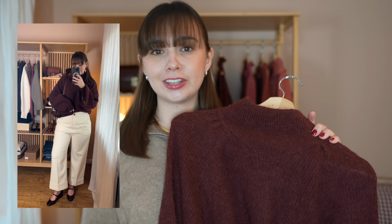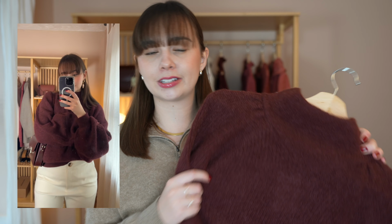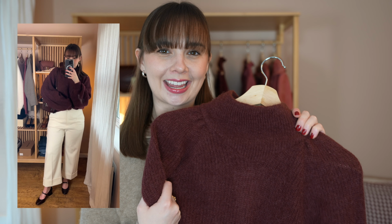It's fine. With these jumpers, you can kind of go up or down depending on what fit you want. I would say I could do a small. It would still probably be a little bit oversized, so you could probably size down if you need to. But I really like it. You let me know what you think.